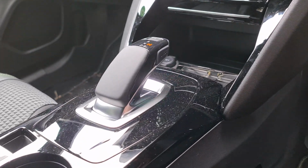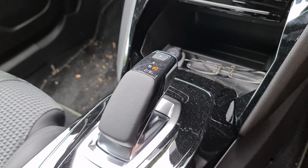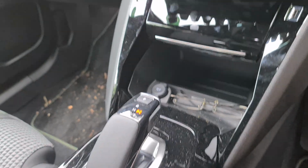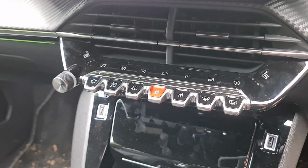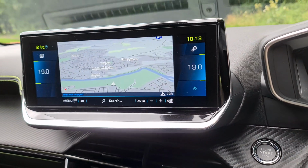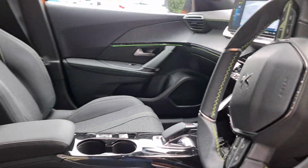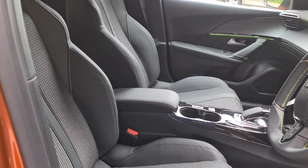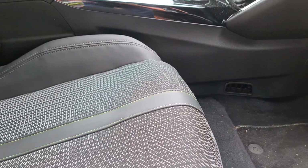You've got your gear selector here, which has just got drive, neutral, reverse, and you can do your regenerative braking as well. You've got all your little buttons here, and then your infotainment system, which is all the new Peugeot stuff. And then this is a GT line spec, so it's got a few sporty bits on it as well, such as the contrast stitching and things like that.